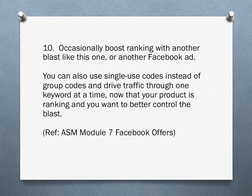Occasionally you can use this strategy to boost a product that is starting to drop in ranking, or do another Facebook ad. And once you're starting to rank a little bit better, instead of group promo codes on your listing, you can use single use codes. The only reason we're using the group code is because we want verified purchases and we want those reviews to stick. But if you have a listing with a ton of reviews already, you don't need to worry about that. Just drive traffic, drive keyword ranking. In Amazing Selling Machine in module 6, actually, it's 6 or 7, they talk about how to do Facebook offers and different ads and stuff.